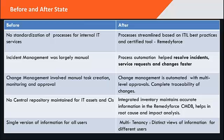And then there is multi-tenancy being configured, so there are distinct views for corporate IT support staff as against the managed services support staff, so they don't see each other's data and tickets.